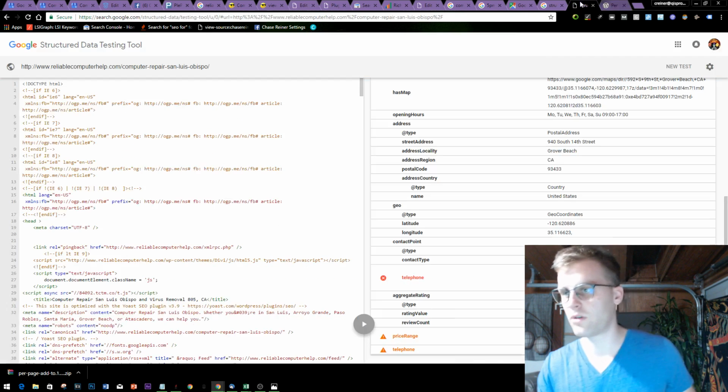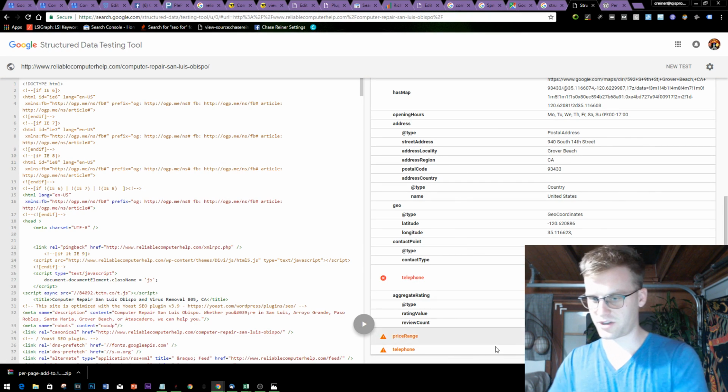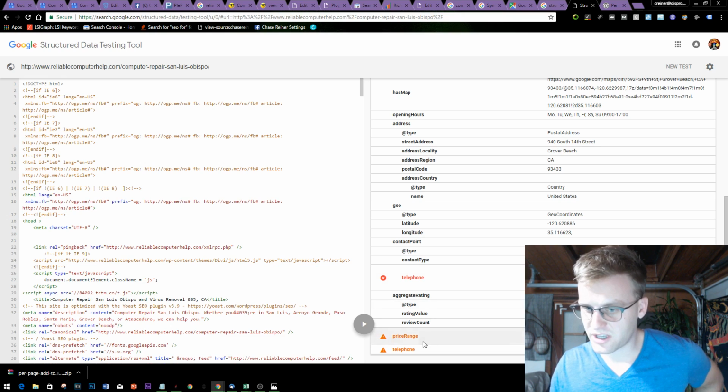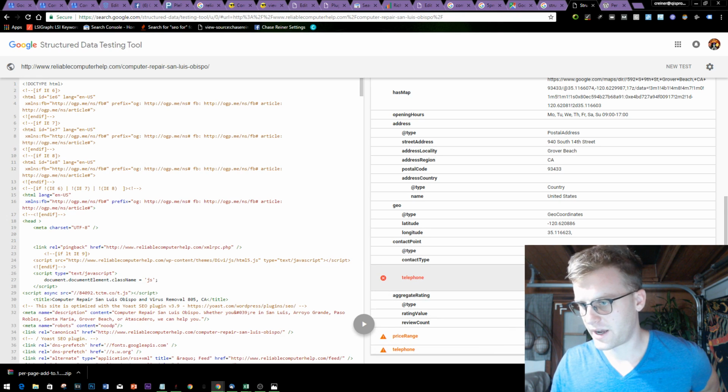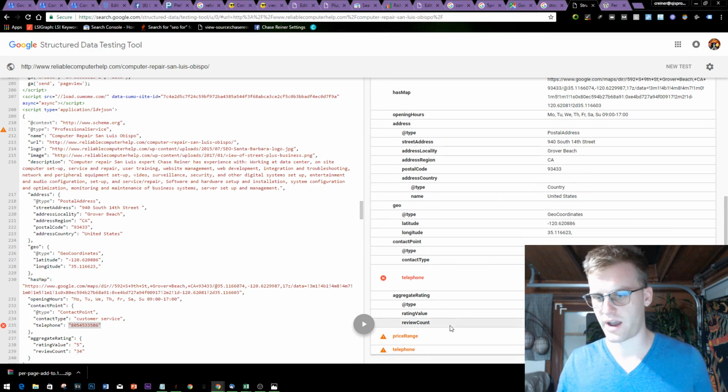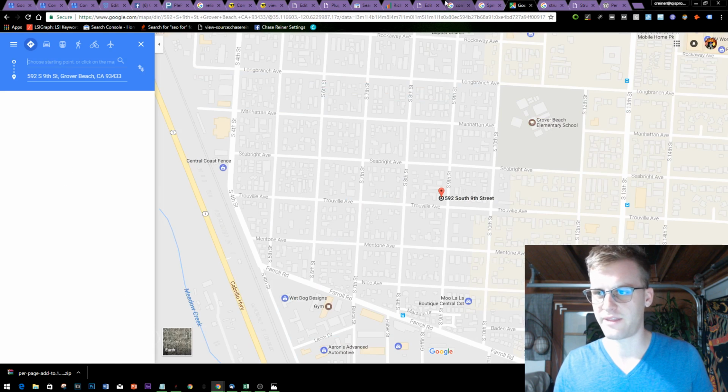What was the other problem? Price range not specified. And these are actually just recommendations. You don't have to have those. But when you see X's, those are things that you really want to make sure you have. So for the price range, I don't know how to actually go in there and edit that as well.